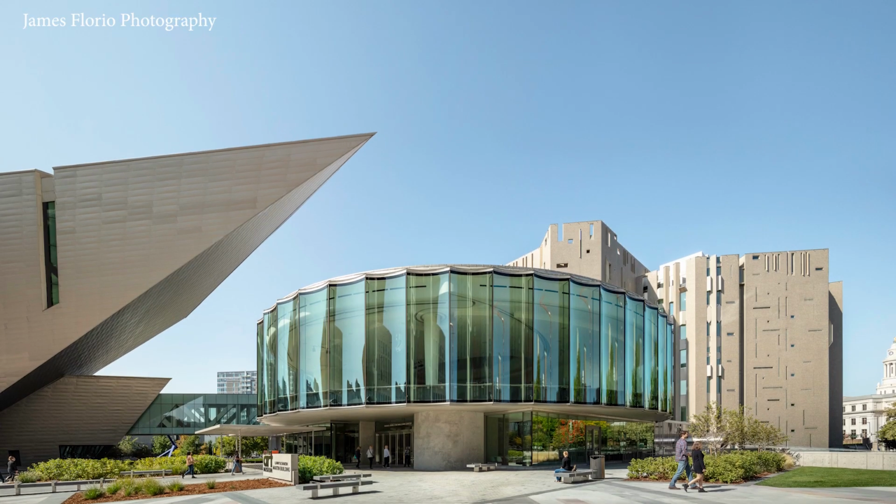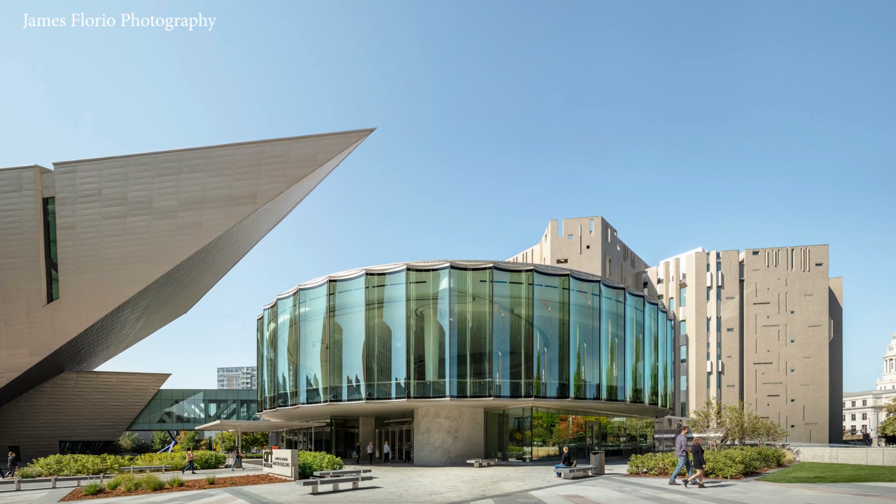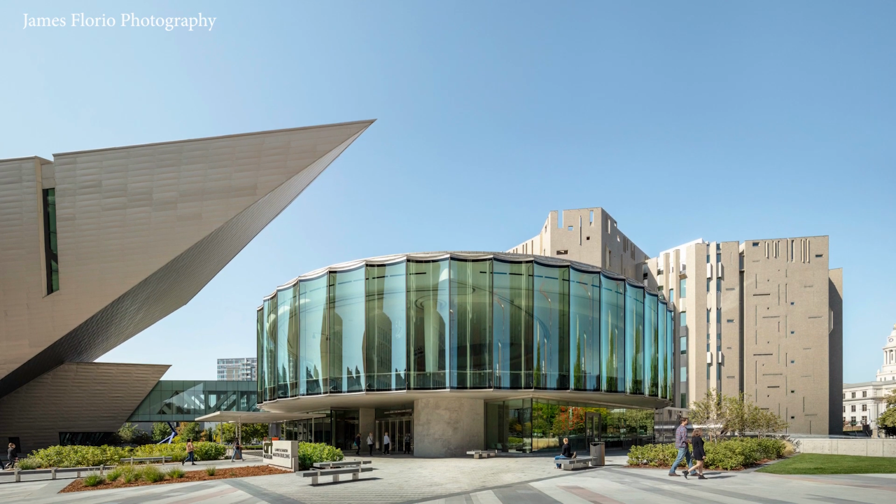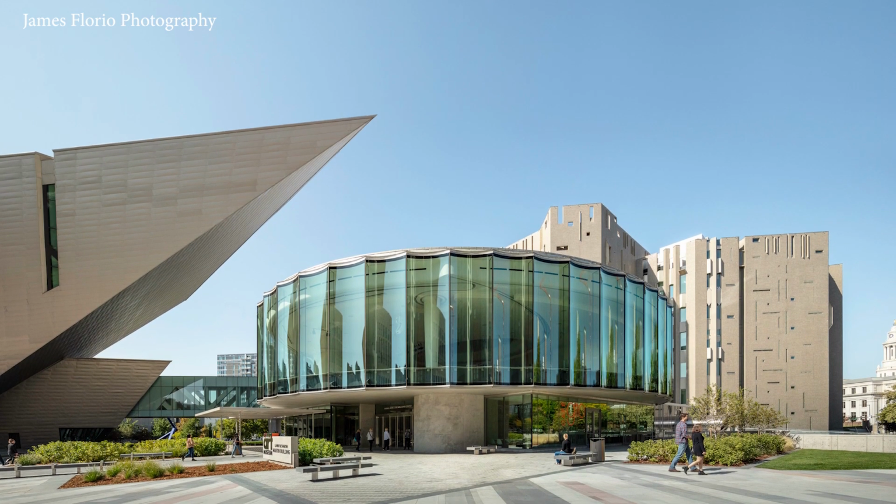I'm Dan Hounsell, Senior Editor of Building Operating Management Magazine. I'm speaking today with Mark Baker, who is Director of Facilities with the Denver Art Museum, and we're discussing his efforts to help the museum's facilities achieve net zero status. Mark, thanks for joining me today.